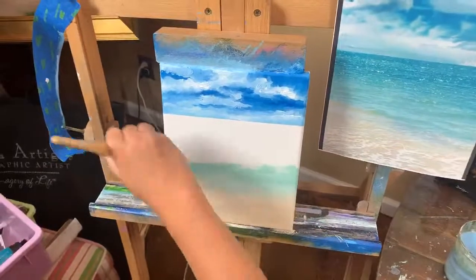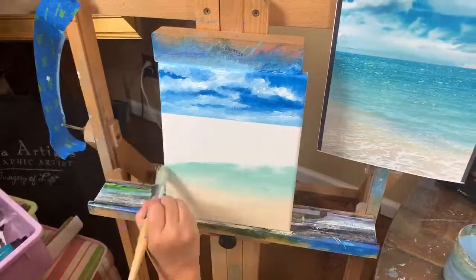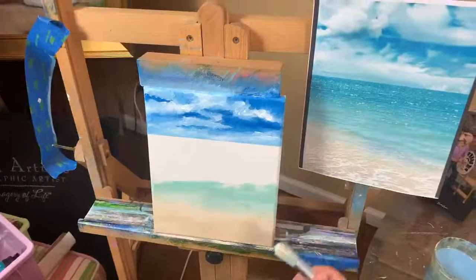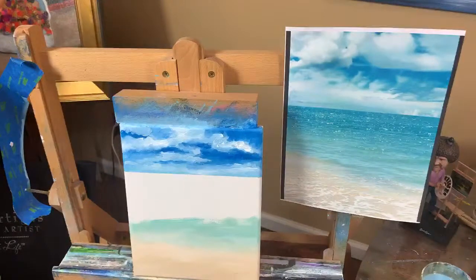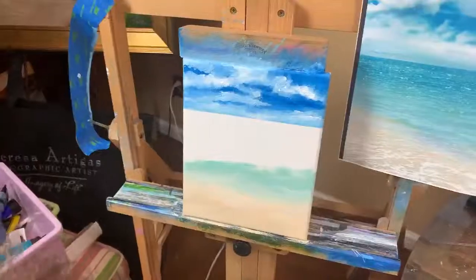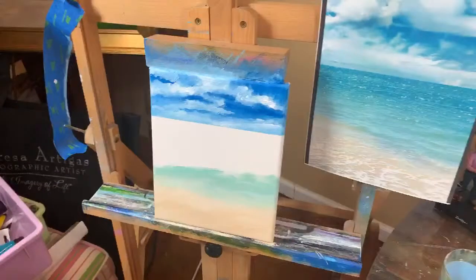Just trying to blend this a little bit, that's all. Just a little blending in there. This is an 8x10 canvas, right? Yeah, it's small, but it's just right.